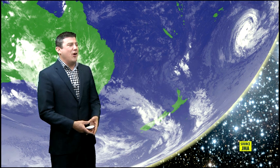Well, as always, we kick off with the satellite map and we'll start with our friend over here, Cyclone Victor, which has now dropped a couple of categories down to about a category 2 when we recorded this, and it is weakening further as it drives past Tonga to the south. Won't be bringing much in the way of severe weather to them by the looks of it, which is great news.